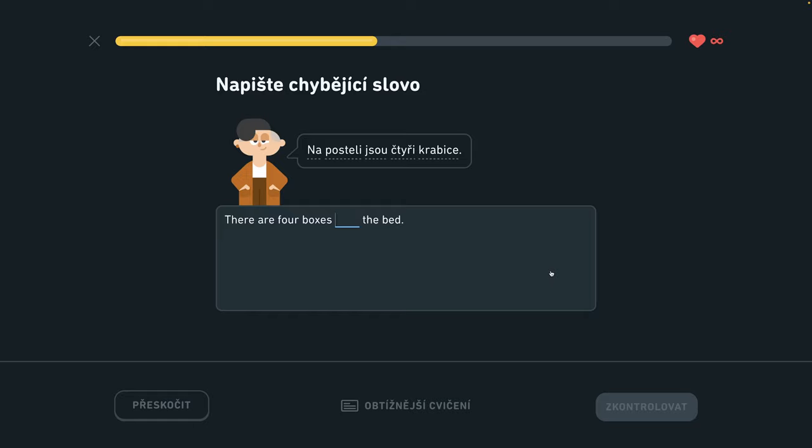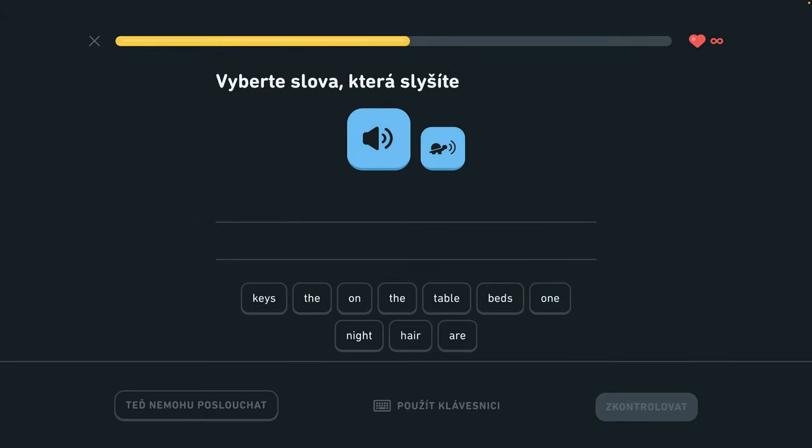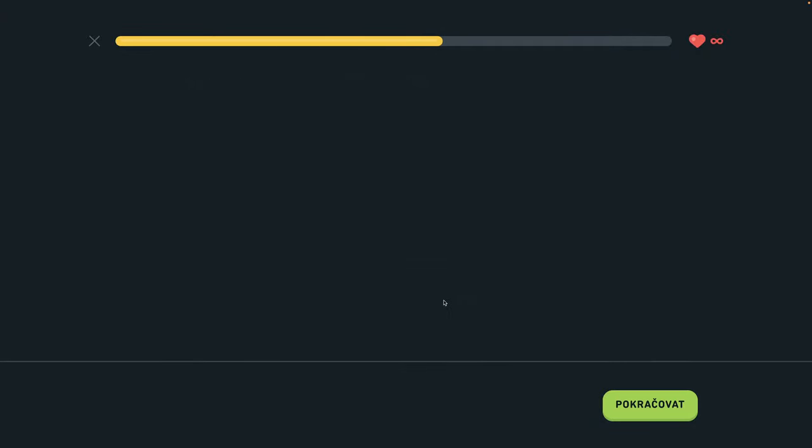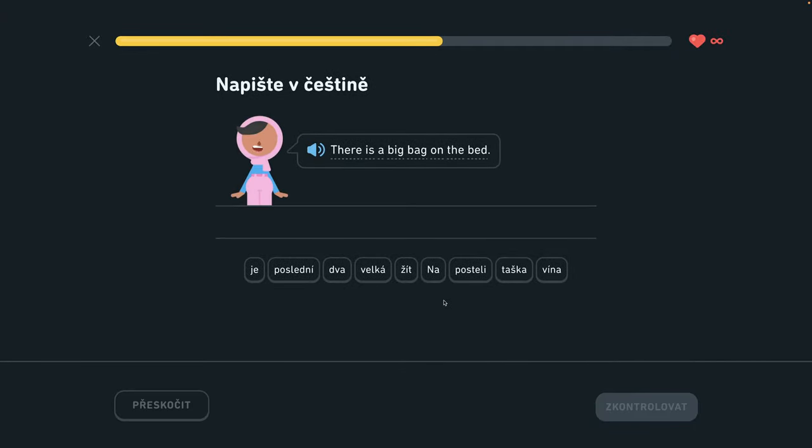Na posteli sú 4 krabice. There are 4 boxes on the bed. The keys are on the table. Kľúče sú na stole. There's a big bag on the bed. Na posteli je veľká taška.